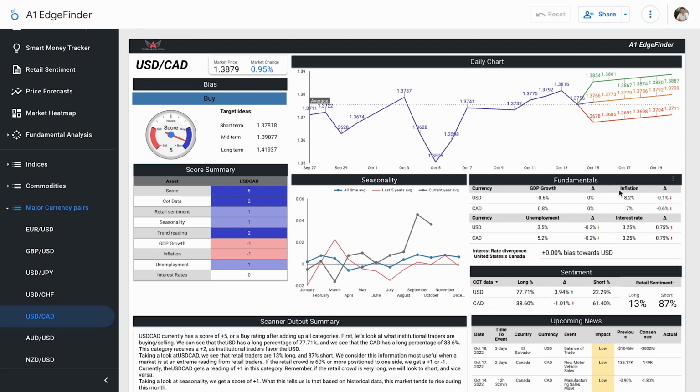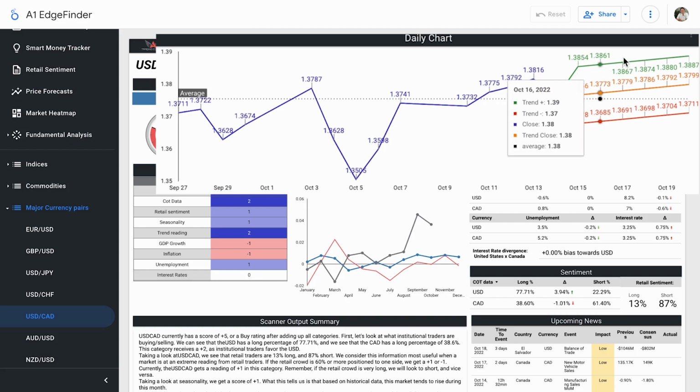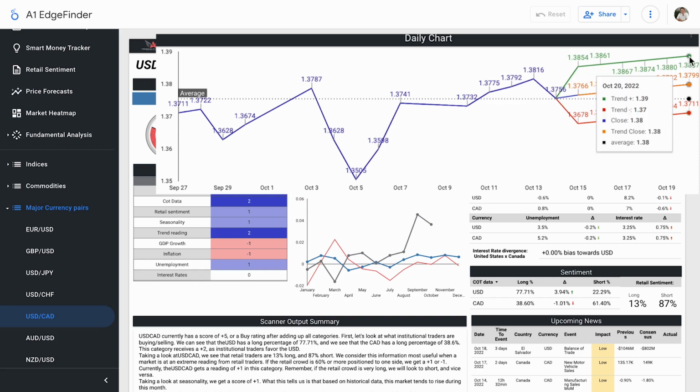Lastly, we have our daily price chart. We can take a look at the numbers for today. Today is October 14th, but October 15th, we have these green, orange, and red lines here. And this is actually a price forecast. Based on all of the data that the Edge Finder is pulling in for each of these pairs, it makes a predicted price forecast. So if price continues to do well and shoots up even more, this green line up here could be some numbers that we could potentially see.